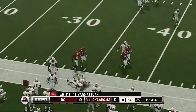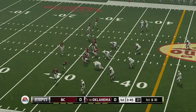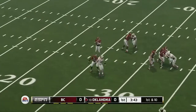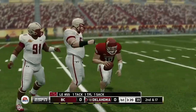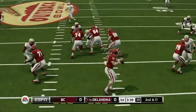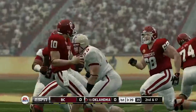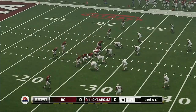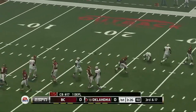Tries to get around the corner. And he's shoved out of bounds at the 33. So here comes the offense taking the field for the first time today. Steps up in the pocket and sacked. Defense looking for another sack in this second down and long situation. Slings it out and it gets tipped.